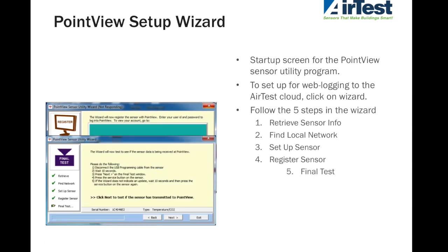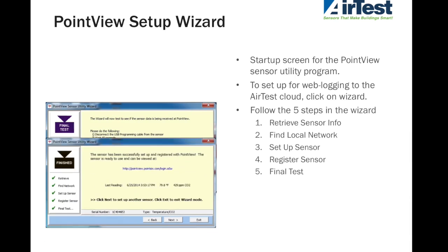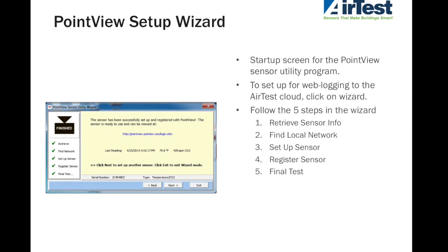You can see here's the registering process, and then there's a test that the software goes through just to make sure that data is actually being sent to the website. Basically, it checks it. Here it says it's been successfully set up and registered with PointView. Then you can just go to the website and see the data from the sensor.